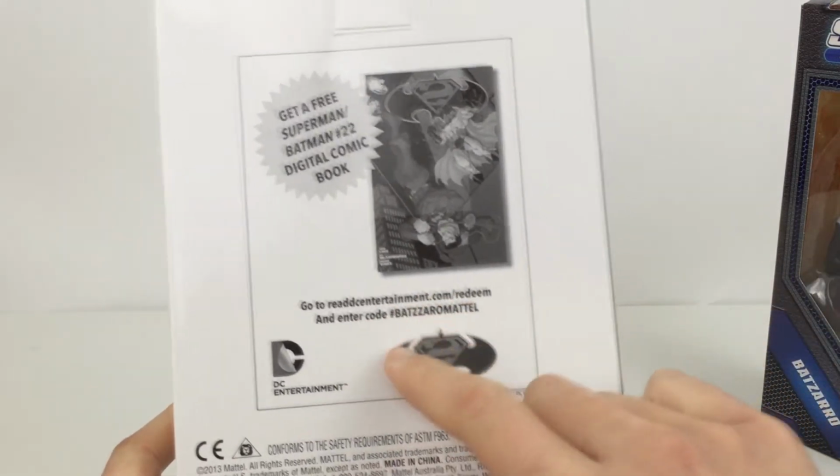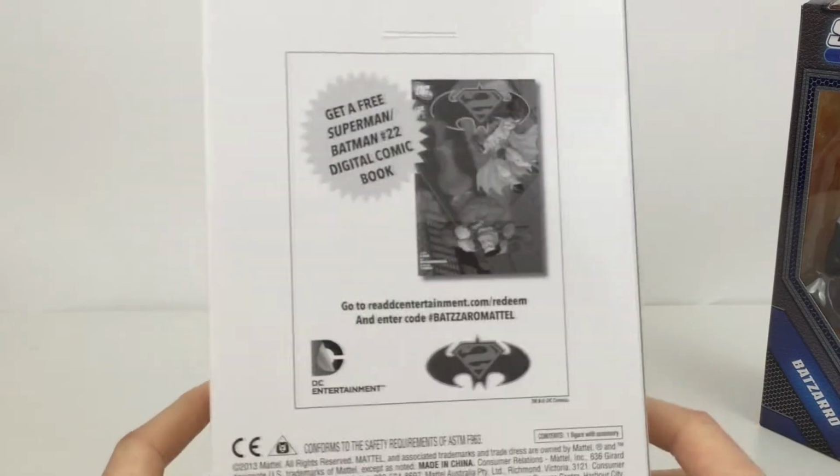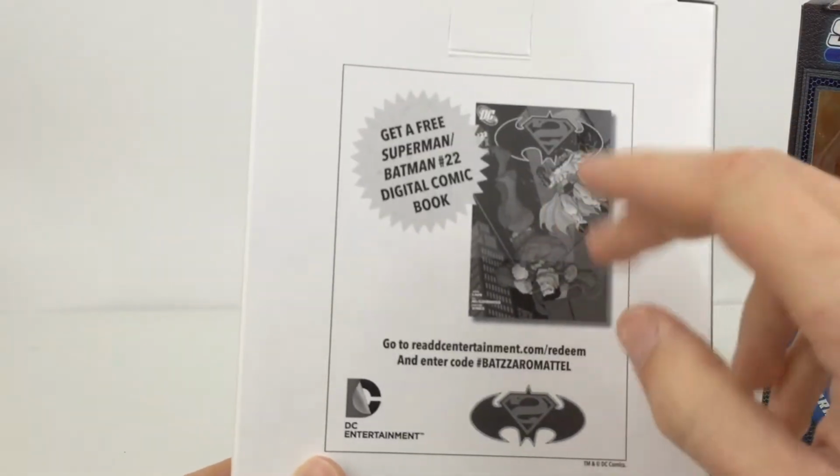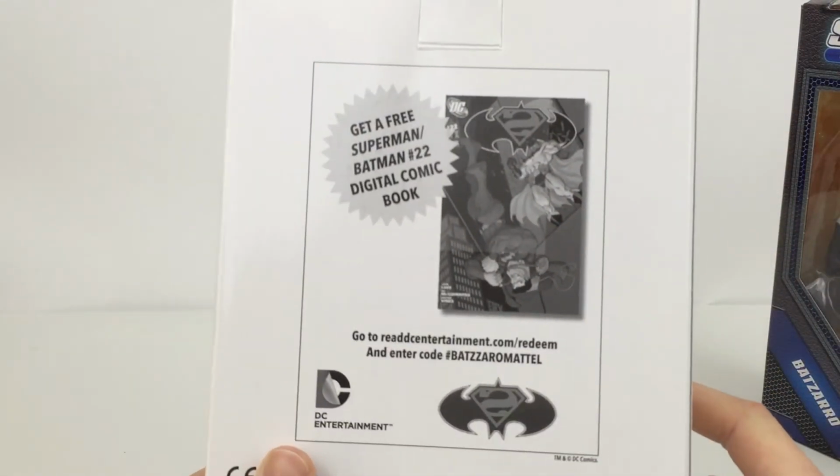So you can go to that site and enter in that code, and you can download that. I will have already done that, but I'm pretty sure that code is the same on every single one. So you should hopefully still be able to get that comic, which looks really cool.